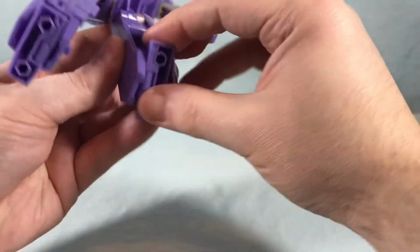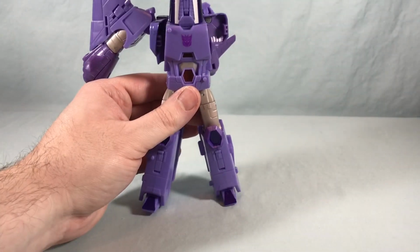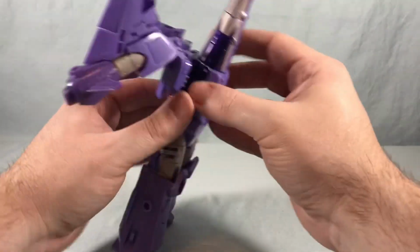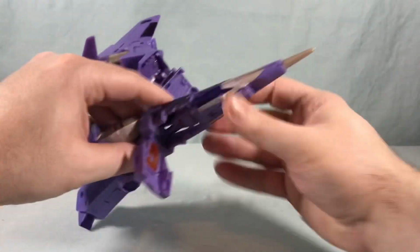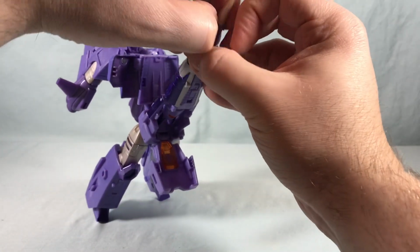It's just really, really impressive. So we have our legs. Let me zoom out a bit more and angle the camera up here. This is, for me, where it gets really interesting when you open up the torso and the back plate here. And you have this kind of massive tower here that is kind of the fuselage of the vehicle mode.